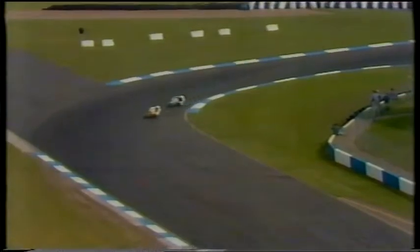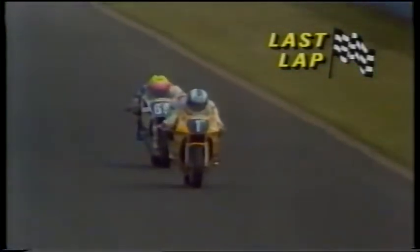1 lap to go when they come past the start-finish area this time. They're sprinting up the hill now towards Goddard's, which is a very tricky off-camber left-hander. And Steve Ives doesn't want to push the front end of those road tyres out too much because he might just drop the Yamaha in a big way. With 1 lap to go now, over the line they go. Jamie Whitham tucked in the slipstream, and if he's going to do it, he'll do it this lap.